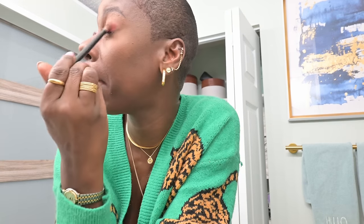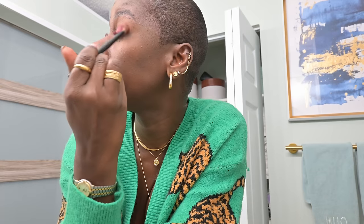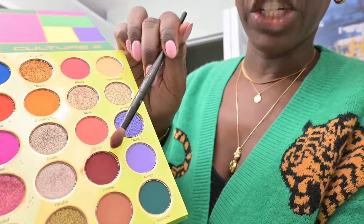If this is looking very stark, I'm gonna go in and blend it. I'm gonna use Sephora 19 brush. This is actually a concealer brush, but I like it to blend in because it does have this little bit of an angle. So it gets that crease going nicely. And for me, I always use like a deeper color in my crease, but I try to use a color that blends well with the rest. And so that brownish burgundy is called Dashiki.